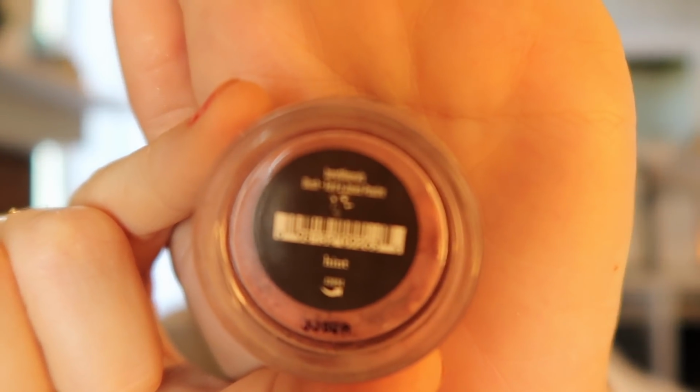Just like that. And then I'm going to take a hidden gem that I've recently refound. It is Bare Minerals Hint. It is a beautiful, beautiful pink blush highlighter that I top off my cheeks with. Just like that. Oh, that was too much. Just like that.